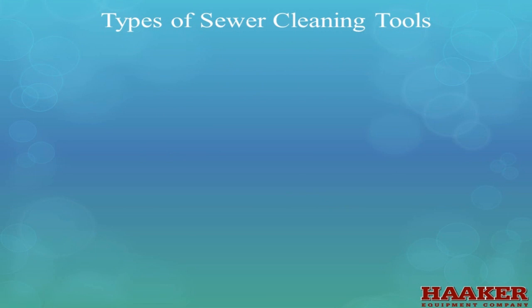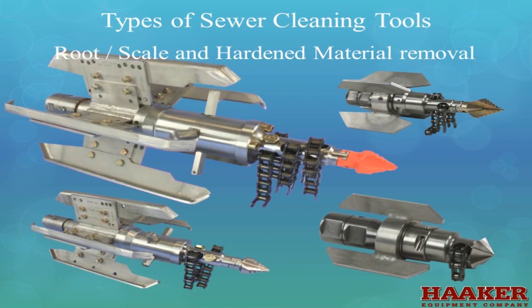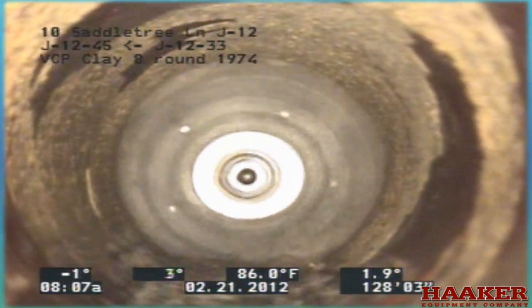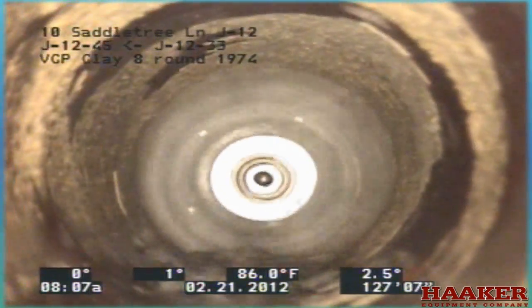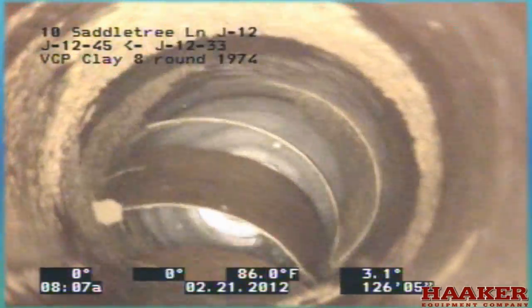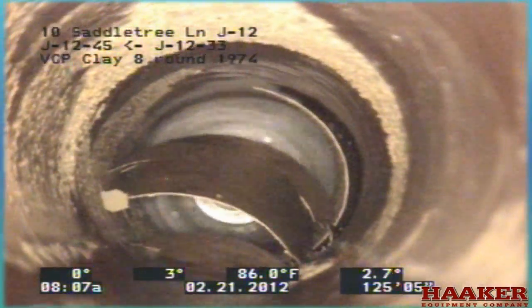Chain flails. For roots, scale, and hardened materials. The chain flail with properly adjusted skids centering the nozzle in the pipe and the chain adjusted to the correct length, this nozzle is very efficient in cleaning tough materials.